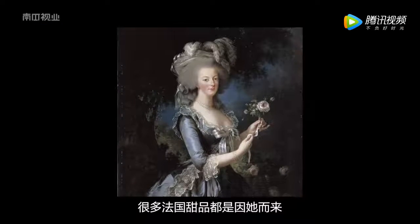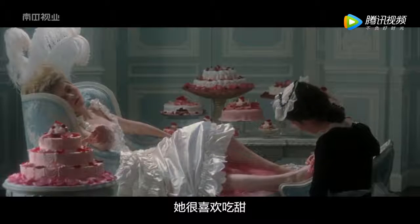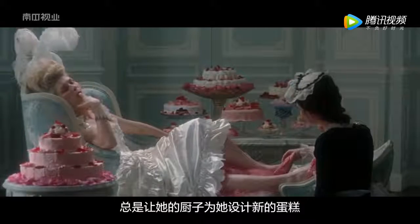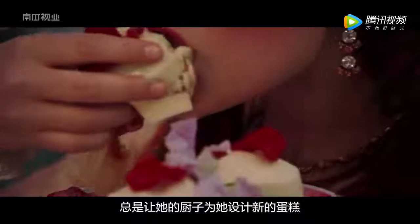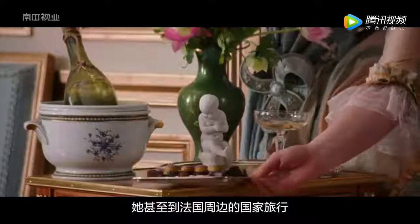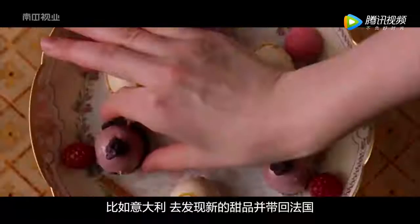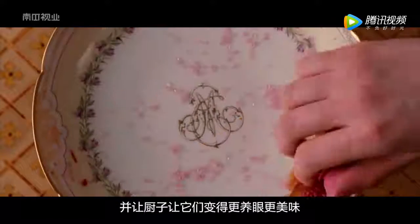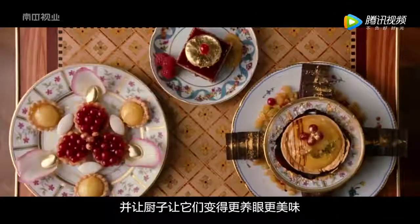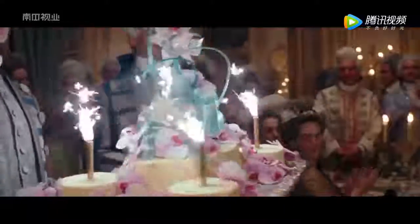In French history, every French person knows about Marie Antoinette. Most of the traditional French desserts we have now come from her, because she loved sweets and she always asked the cooks to design new cakes for her. And she even traveled a lot in a few countries around France, like Italy, to discover new desserts, bring them back to France, and ask a French cook to make them look more beautiful and more tasty.